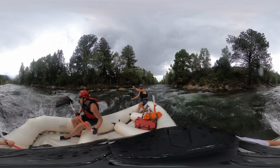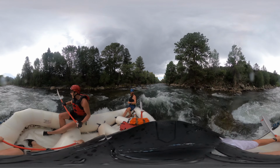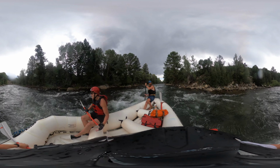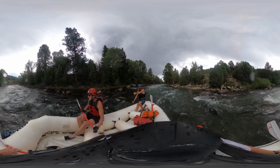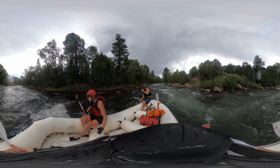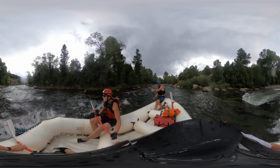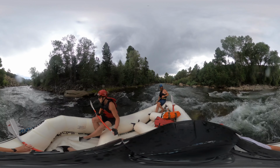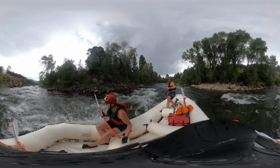Considered the relaxing part, try it in a canoe. This would not be the relaxing part at all. We'd be down on our knees, low center of gravity, paddling like all get out. As soon as we're through, we're gonna have to bail the canoe.